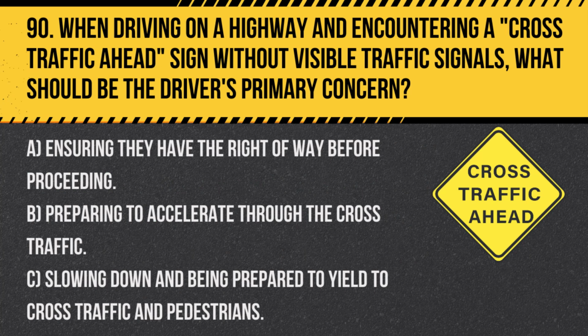Question 90. When driving on a highway and encountering a cross traffic ahead sign without visible traffic signals, what should be the driver's primary concern? A. Ensuring they have the right of way before proceeding. B. Preparing to accelerate through the cross traffic. C. Slowing down and being prepared to yield to cross traffic and pedestrians. Answer. C. Slowing down and being prepared to yield to cross traffic and pedestrians. In areas without traffic signals, drivers must be especially cautious and ready to yield as needed to ensure safety for all.